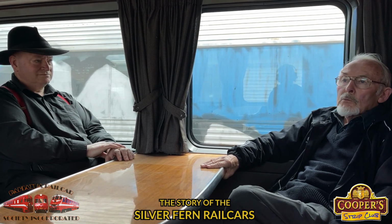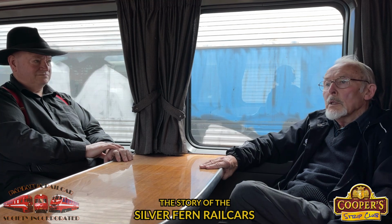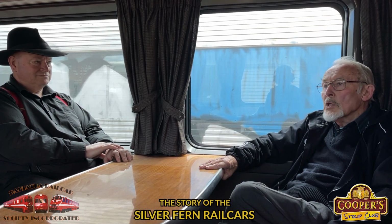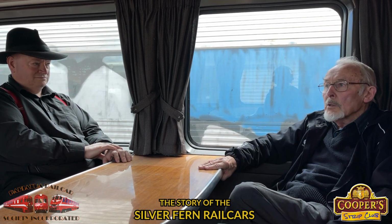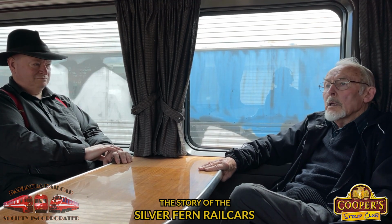And then in the afternoon we'll run through the gorge from Woodville to Ashhurst and back, which we've been doing for quite a long time. And in recent years, we've hardly had any trouble filling those, usually sold out. Woodville i-SITE does a great job, matter of fact.